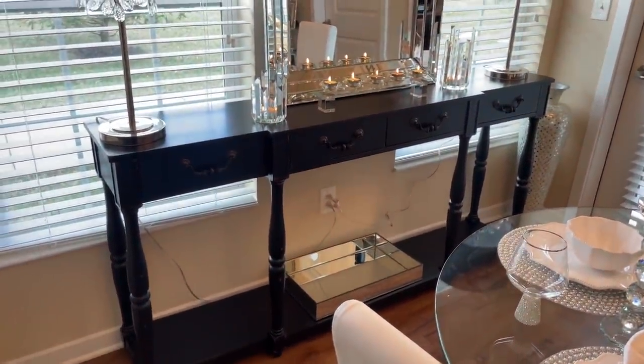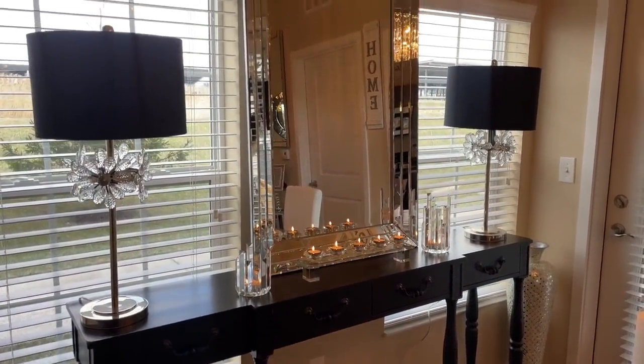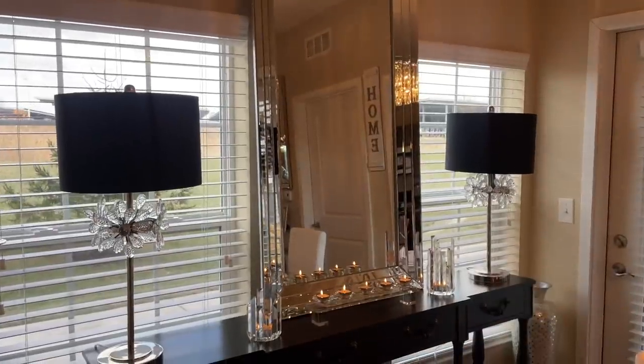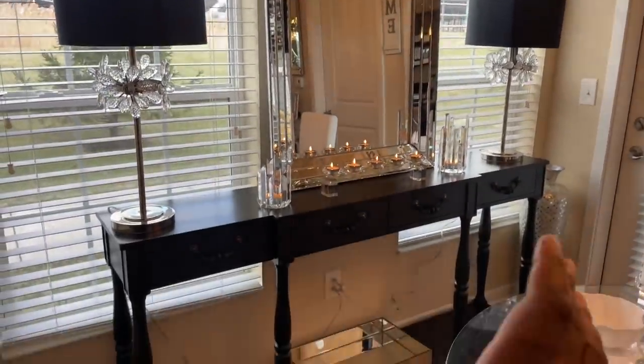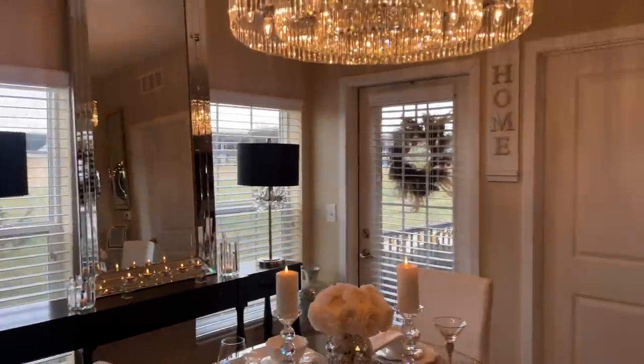So I just brought this out here, like I said, to ground everything with the black lamps that I already had. And then this mirror was already on this wall, but I just sat it on top of here just to make it look more grand and more of a wow factor.